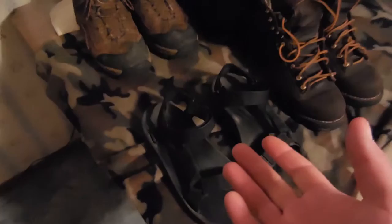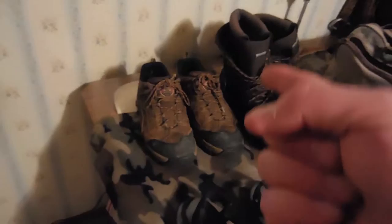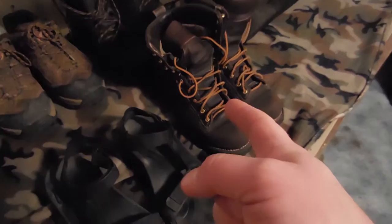$70 though. $130. $140. $150. $180. $190. Everything's expensive. How can I go without bringing my Danners? I don't know. Something to think about if you're out there.